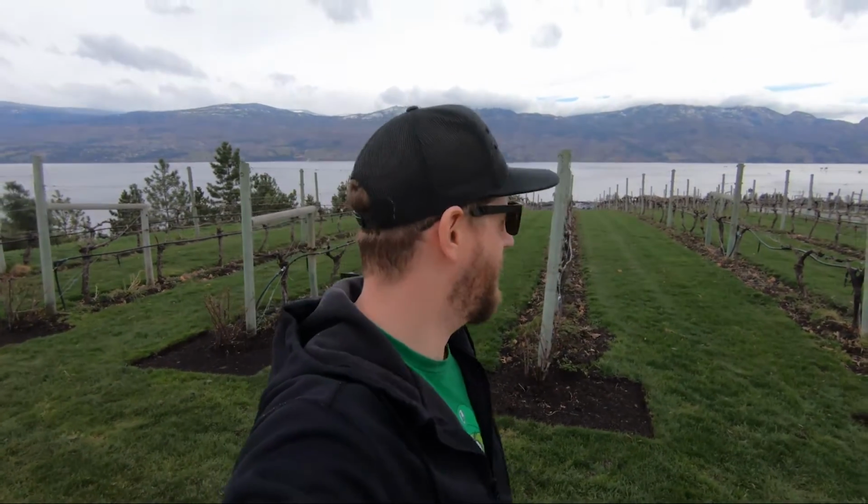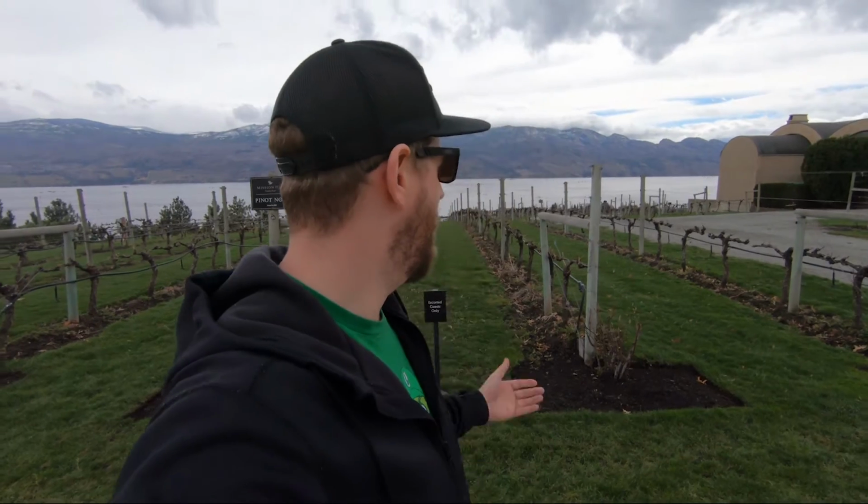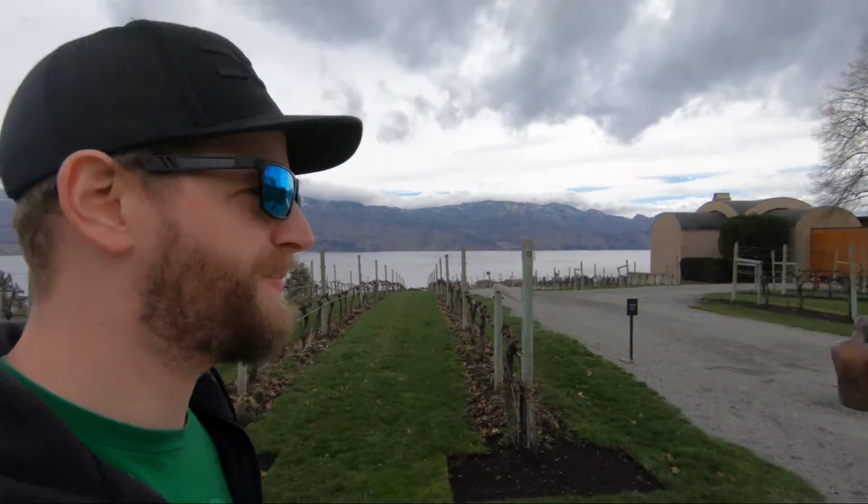Absolutely stunning vineyard location right here on the lakeside. It is on the top of the hill. It's actually a really kind of interesting location. We're driving up to here. You're driving through subdivisions of new developments and houses, and then all of a sudden you come to the top of this hill and you've got this vineyard up here, which is just magnificent.